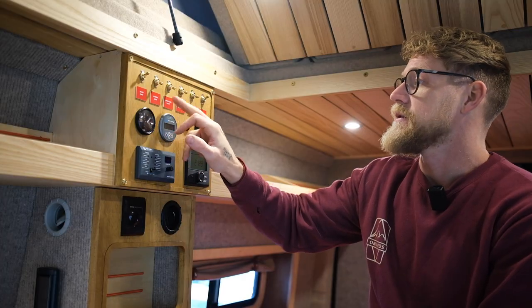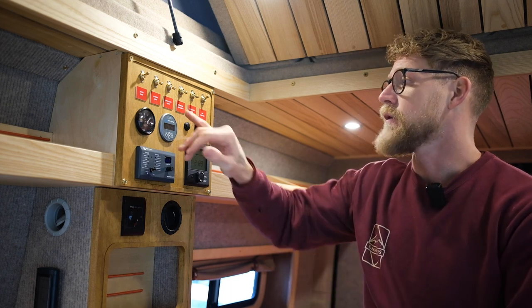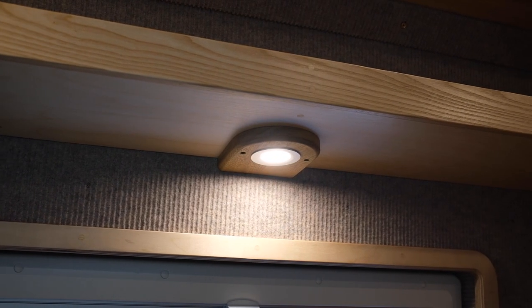Each of these control individual parts of the 12-volt DC system. The first one is an isolator for the water pump. It's a pressurized system, so you can choose to turn off that pump when you're not using the vehicle. You've got four separate switches which control different lights throughout the habitation space, so you can choose which way you want to dial in those lights.